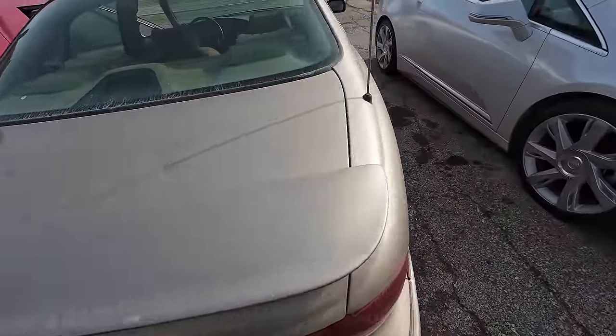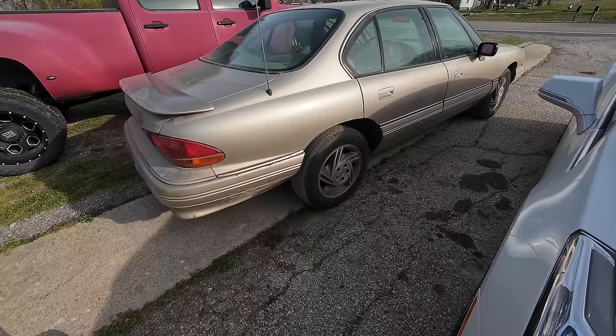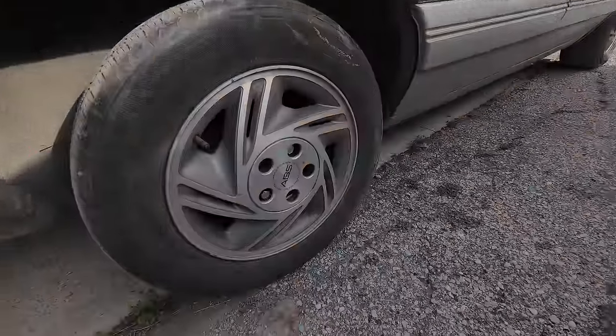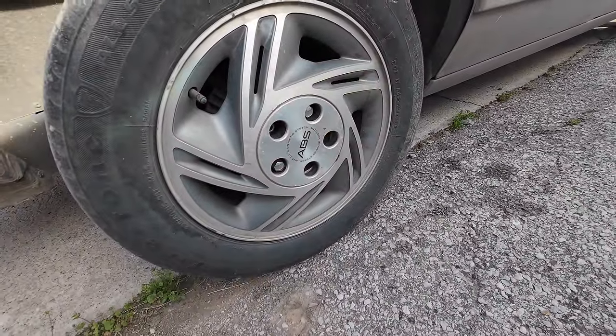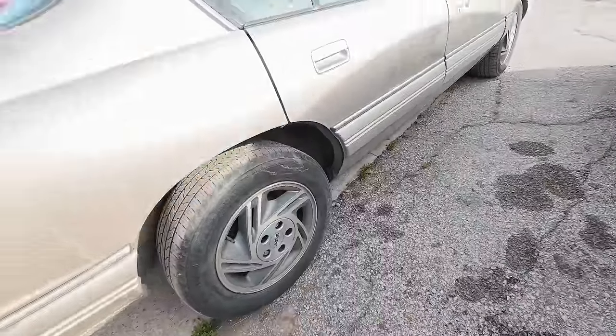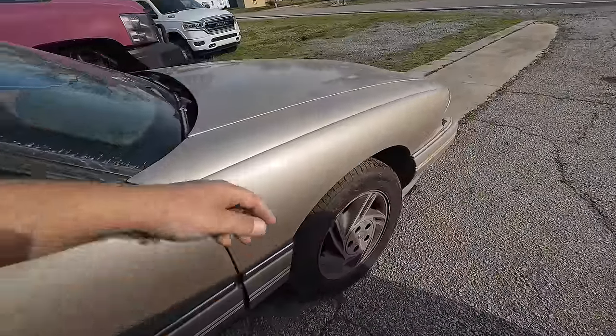175,000 miles. It's got some hail damage. It's definitely a little bit dirty. Some dings, scrapes, and scratches along it, but overall, not too bad. It's got these really nice aluminum wheels. I actually really like these. They say ABS for anti-lock brakes. You've got Firestone tires, and this car has a matching set of Firestones all the way around it.